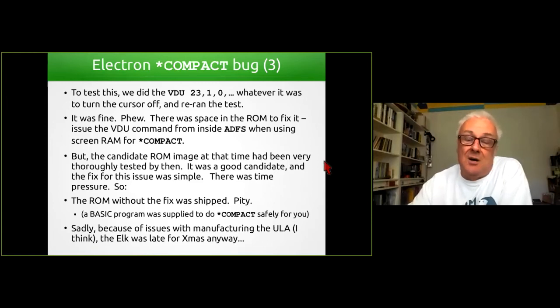So that's why the Electron was shipped with that bug in Star Compact. We'd found it, we knew how to fix it, but it was a management decision in the sense of managing the risk of making a late change to the ROM, that it was decided to ship it without that fix, which some of you may have been interested in.